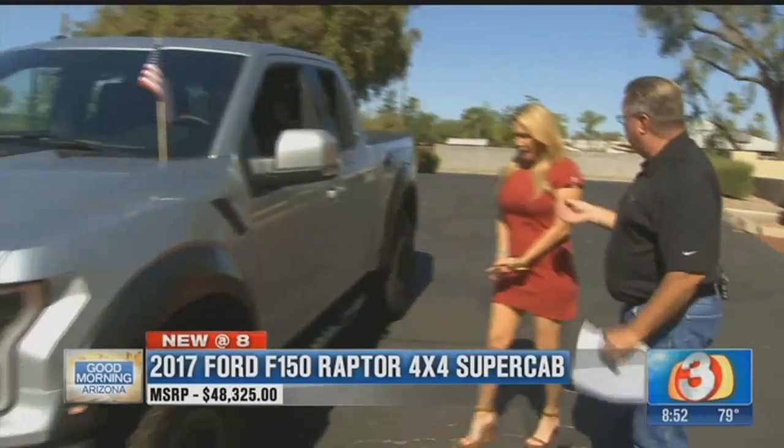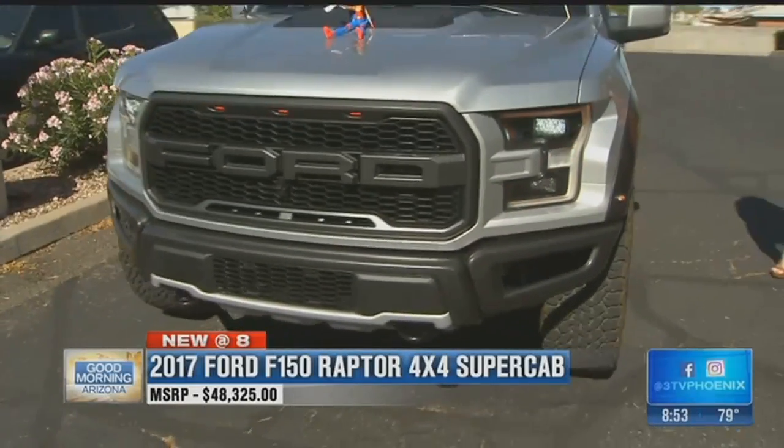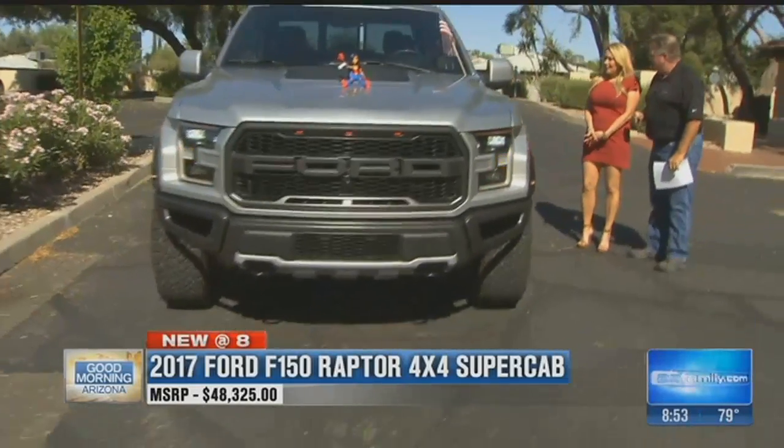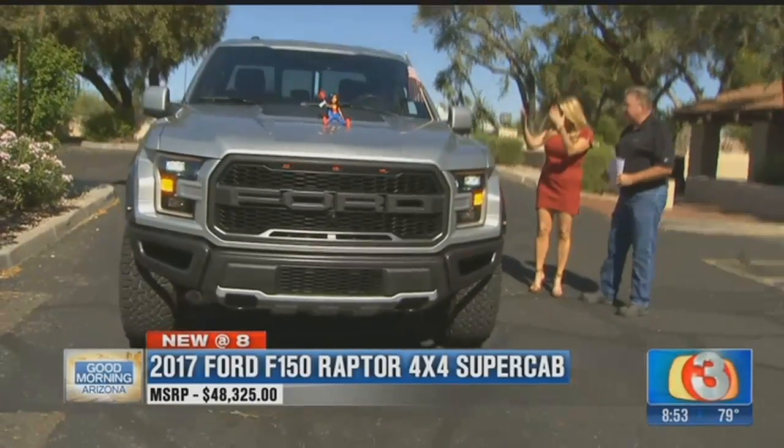Remember we were talking during the month of hybrid April, hybrid month, how we were going to get a monster truck? This is the monster truck. I said, bring me the biggest thing you've got, after our month of little cute hybrids. And so this is it.